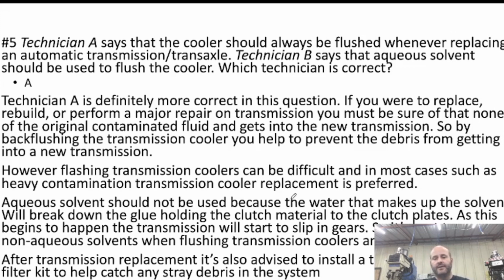So let's step on to Technician B. Technician B says aqueous solvents. Now, if you remember, the clutch material on the bands and on the clutch plates and inside the torque converter, they can't use a regular glue that's going to be broken down by, say, brake clean or oils, because the transmission fluid is an oil and it can break it down. It's going to be a hydrocarbon-based glue. So they need something that won't break down in that, so it's going to be a water-based glue.